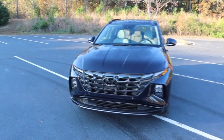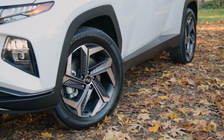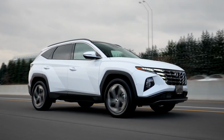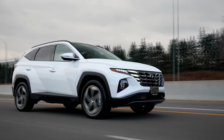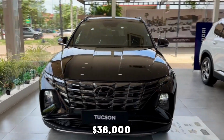You will need to pay for other features like adaptive cruise control, but on balance, the standard safety features offered will be more than enough for most people. Price. And this brings us neatly to the question of price. Last year's model started at $28,235, topping out at just under $38,000.